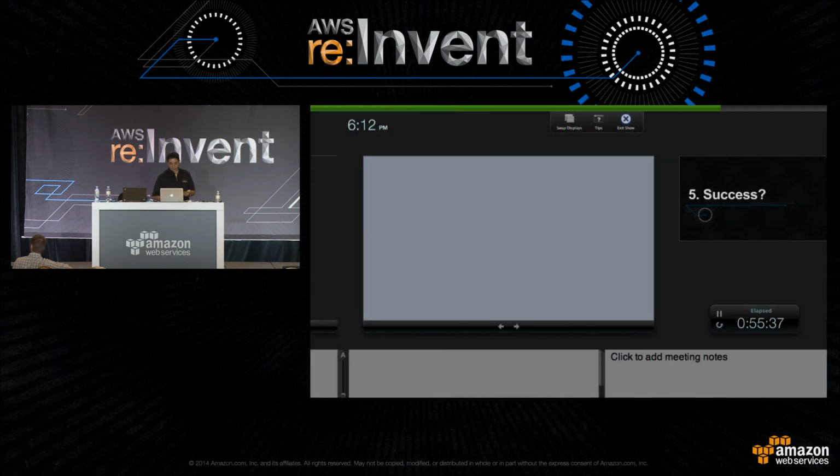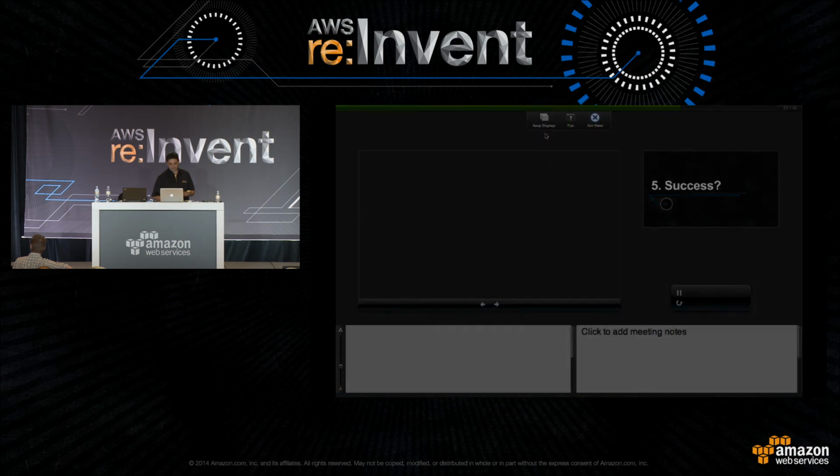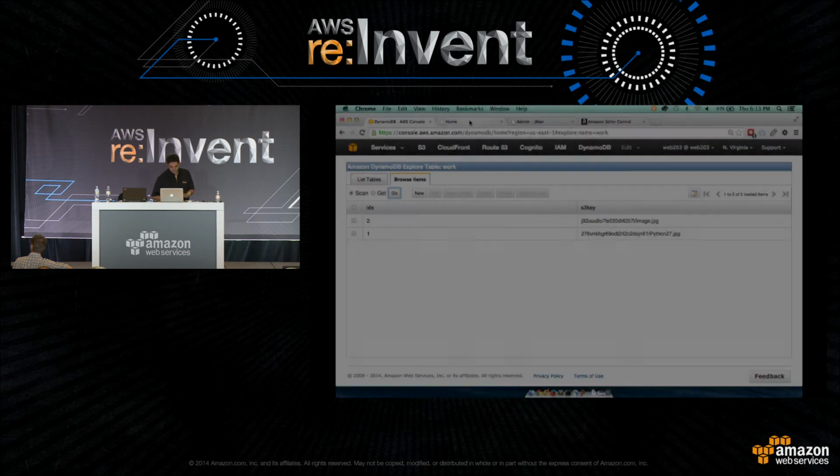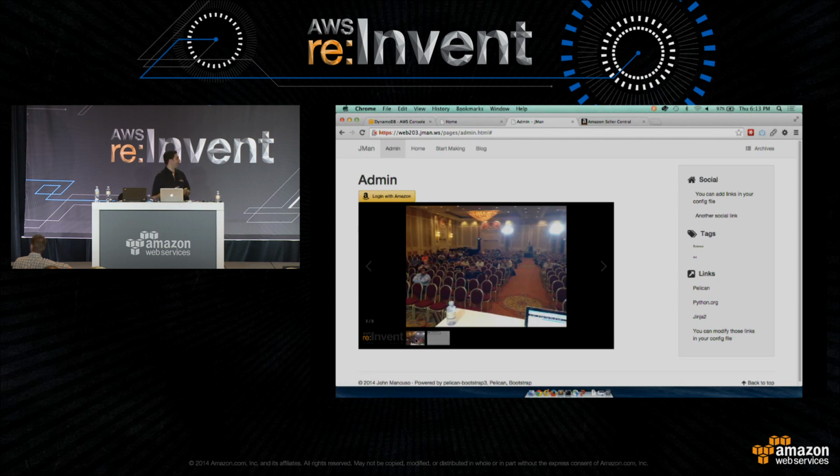And then, whoops, sorry, trying to jump around here. I must be totally confusing the projector. If I refresh this page, we'll see that there's two images there. I actually didn't even need to refresh. It's constantly polling Dynamo. But I'll log in again, and we'll see that there's two images. And there you guys all are, right? That's the picture I just took. So that's the demo. I want to just go back to the slide deck for just 1 second.